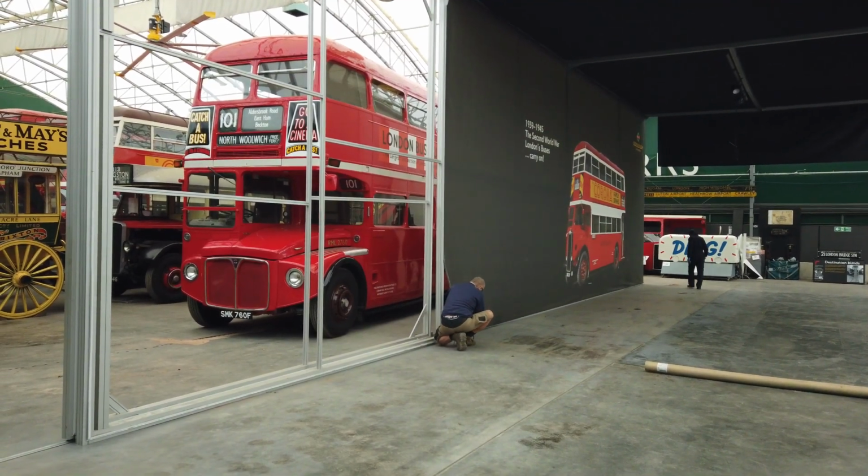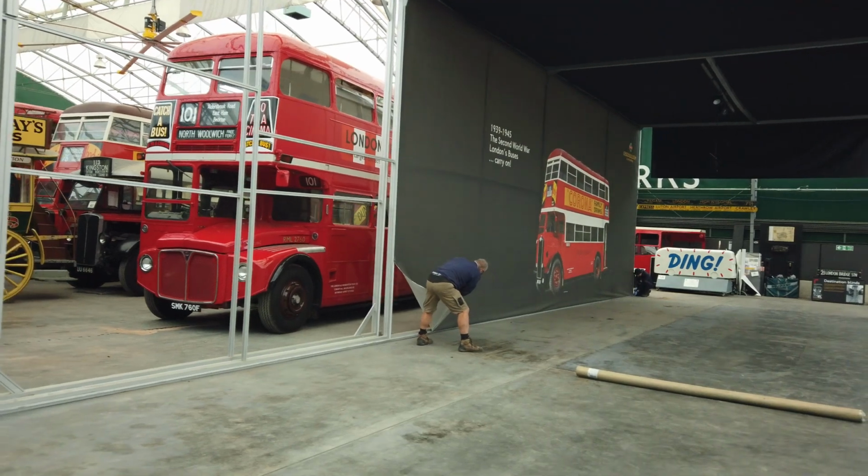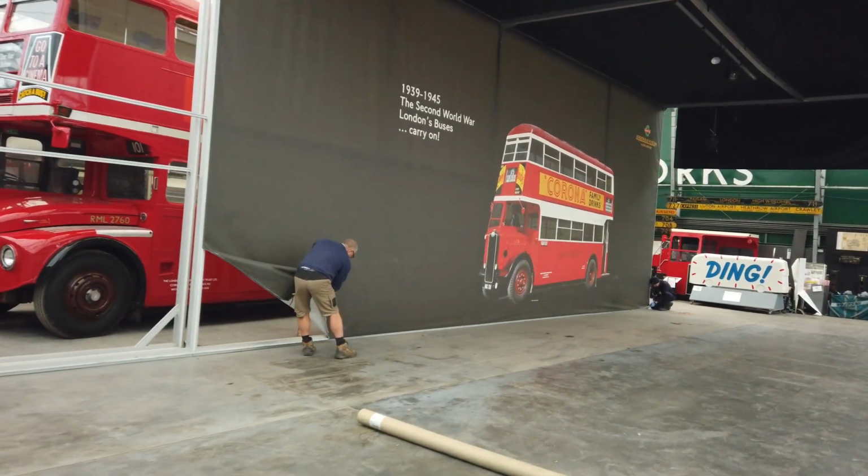And here's how it comes apart. As ever, it comes apart much more easily than it goes back together. But these stretched panels are now being loosened and removed from the wall frame.